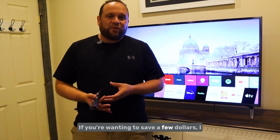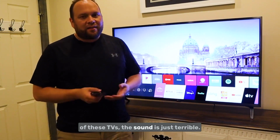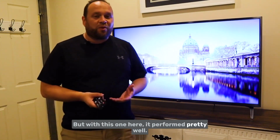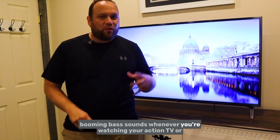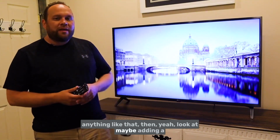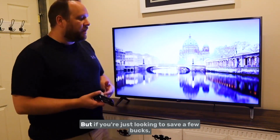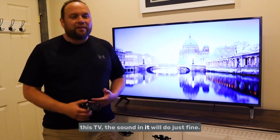If you're wanting to save a few dollars, I think you'll be okay with that, because on a lot of these TVs, the sound is just terrible. But with this one here, it performed pretty well. Now, if you do want to get some of those booming bass sounds whenever you're watching action movies or anything like that, then yeah, look at maybe adding a sound bar to enhance your movie watching experience. But if you're just looking to save a few bucks, the sound in this TV will do just fine.